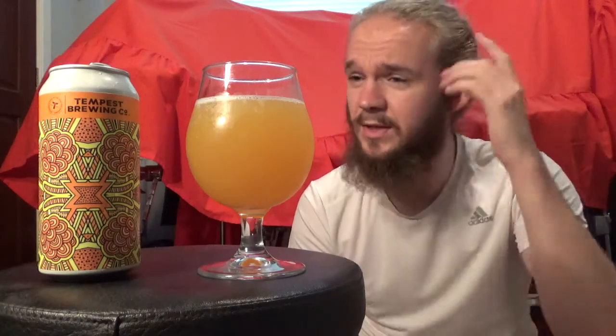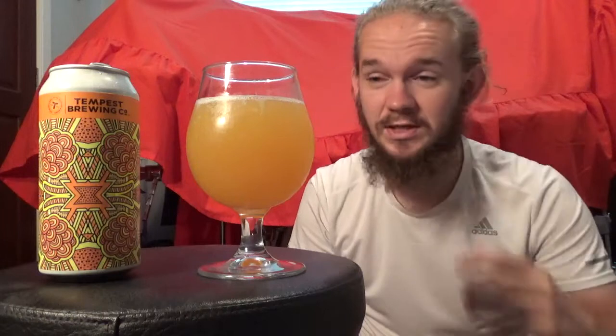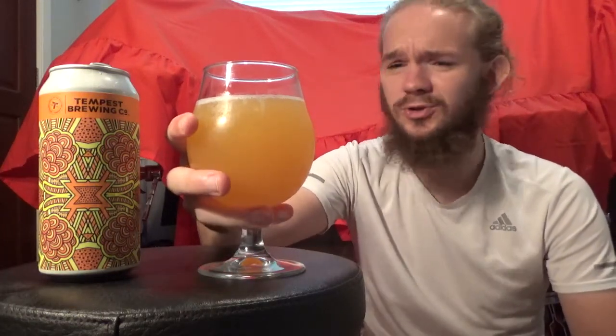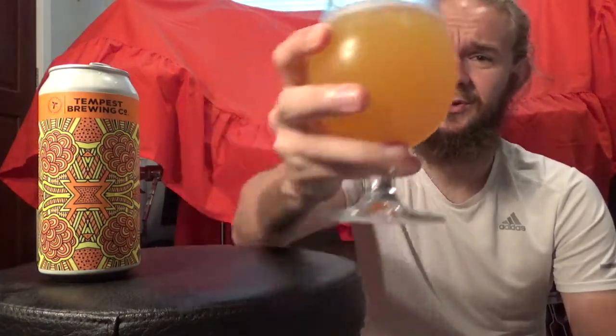As I always say, take a bit of time and just enjoy the aroma before you get stuck in. But this one is the Citra Citra IPA, a New England IPA. It's 6.8% from Tempest Brewing Company in Galashiels in the Scottish borders. It's cool to be reviewing some Scottish beers for you again. Let's get stuck in. Slàinte, skål.